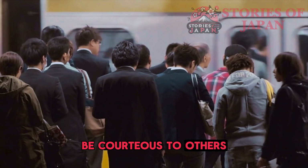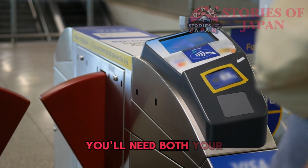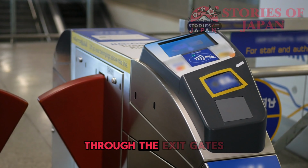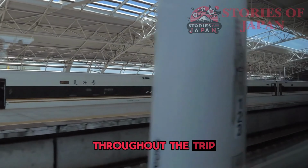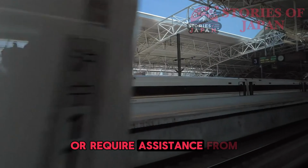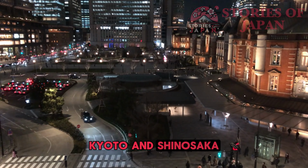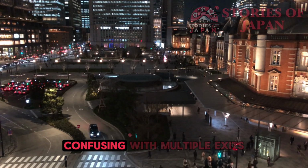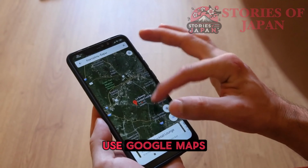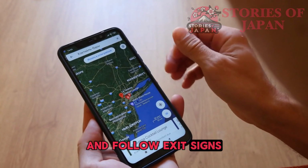Be courteous to others by exiting quickly to avoid blocking the path. Keep in mind that you'll need both your fare ticket and seat reservation ticket, if applicable, to pass through the exit gates. Hold on to them throughout the trip. Losing either could delay your departure or require assistance from station staff. At large stations like Kyoto and Shin-Osaka, the layout can be confusing with multiple exits, shops, and transfer points. Use Google Maps or station directory maps to orient yourself and follow exit signs carefully.